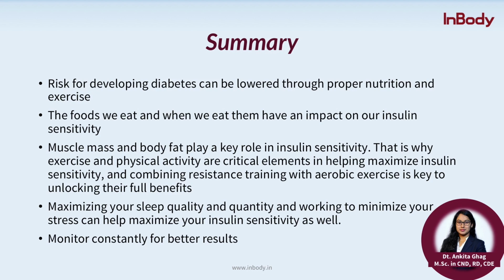Maximize your sleep time. The quality and quantity is what matters. Reduce your stress, as stress can also lead to insulin resistance. But if you control your stress, it will maximize your insulin sensitivity. Constant monitoring of your body composition will also help in monitoring your insulin sensitivity.